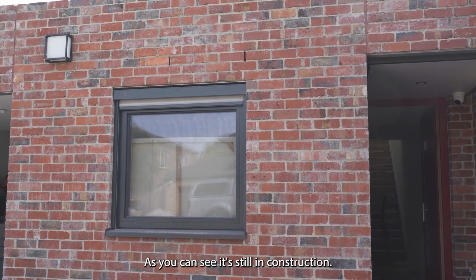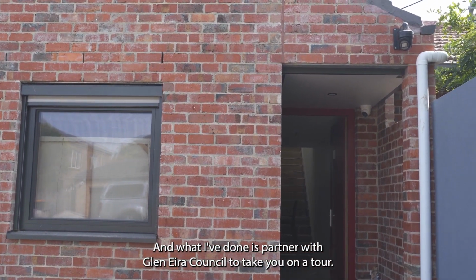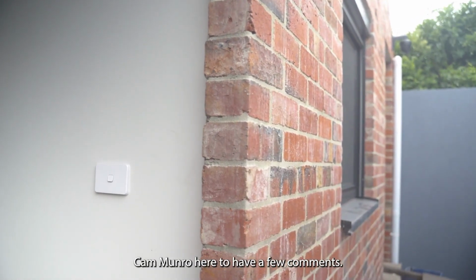As you can see, it's still in construction, and what I've done is partnered with Glen Eira Council to take you on a tour. We'll also have the passive house designer Cam Munro here to have a few comments.